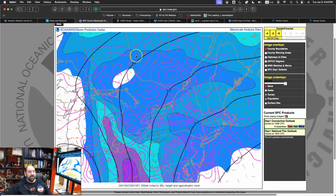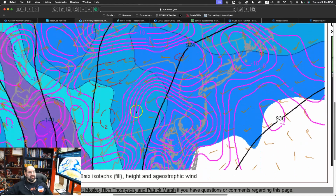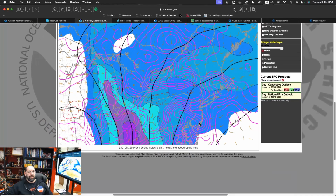Now, I want to show you a couple of images here from the SPC, and this is some really cool data. So we're going to get into the technical stuff here. We're going to start at the top of the atmosphere. And remember what I talked about in the videos this morning, where you have that divergence and diffluence and that stretching of the atmosphere. Well, you see this is 300 millibars, heights and geostrophic winds. And essentially, when you start to get a lot of lifting and a lot of divergence and diffluence, you start to get these areas of ageostrophic wind allowing for that stretching in the atmosphere to develop. So when you start to see this signal here, that means that air is rapidly rising.